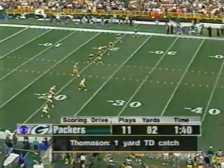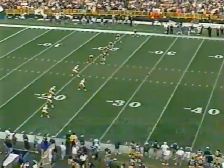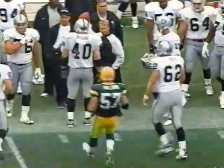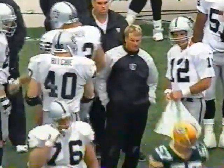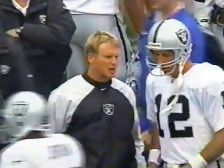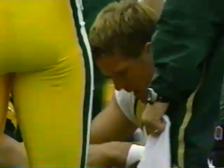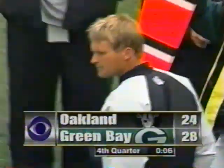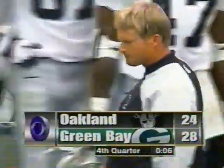11 seconds to go. Jeff Thomason from a yard out. Squib kick. Taken by Adam True, number 62. And on Gruden, heartsick. And the significance of Longwell's extra point is that the lead is 4. You've got to get to the end zone. Would the game clock operator please reset the game clock to 8 seconds? Would the game clock operator please place 8 seconds on the game clock? Thank you.